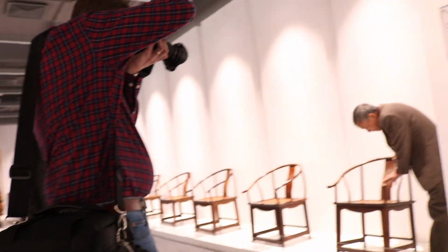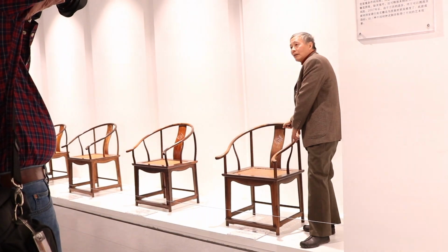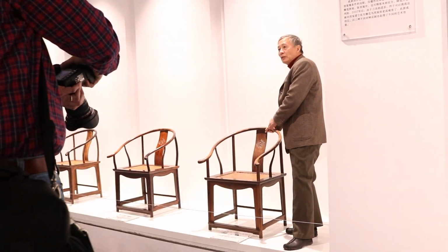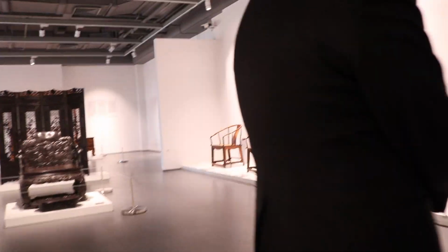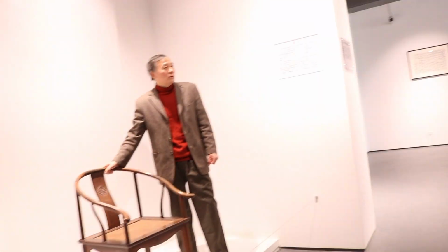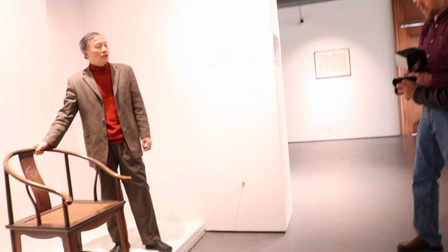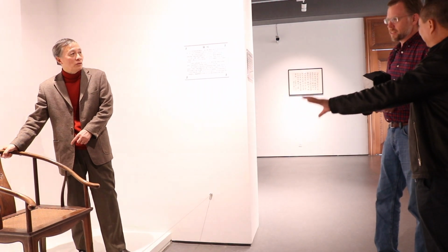This chair was made in 1998. Mr. Yang completely, 100% copied the Ming Dynasty design. The style, yeah. No change. This is the exact copy.